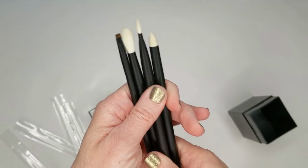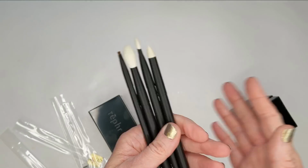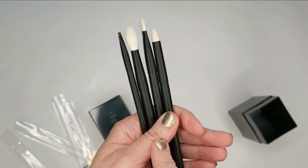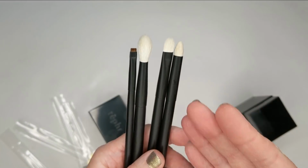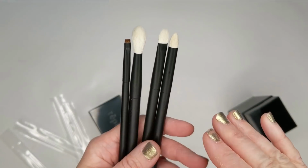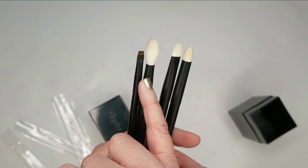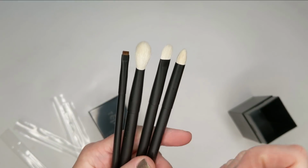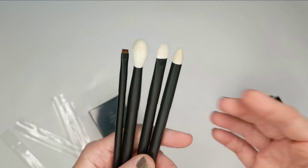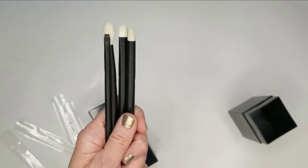So very excited about this collection. I can't wait to start using them. I'll leave my link down below. It is an affiliate link, just to let you know. But I think if you've been wanting to try Refer, this is a great set to get started with, just because you have all your options. You have your blending brush, your liner brush, your lid brush, and then also the pencil, which I like to use just for outer corner detail work. So I think this is an awesome set.